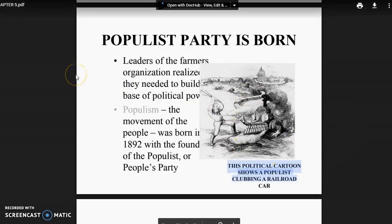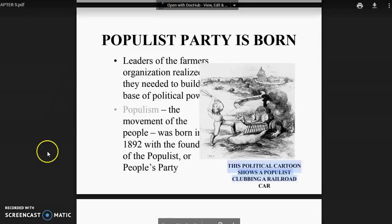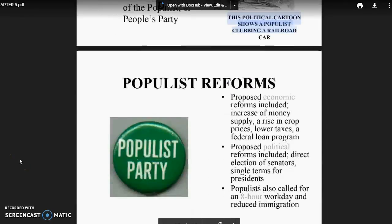Read along with me here. Leaders of the farmers' organization realized that they needed to build a base of political power. Populism, the reform movement of the people, was born in 1892 with the founding of the Populist or the People's Party. Question number 20 is asking what were the populist reforms.